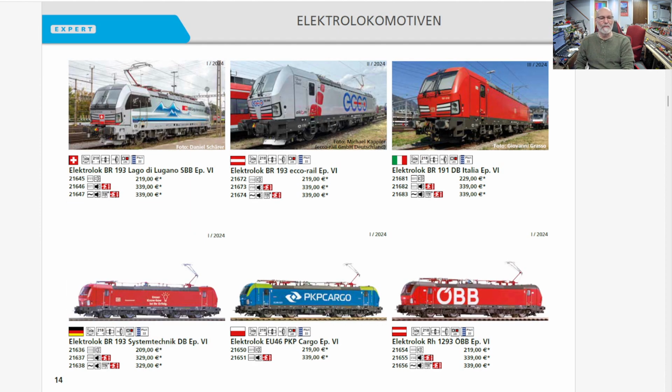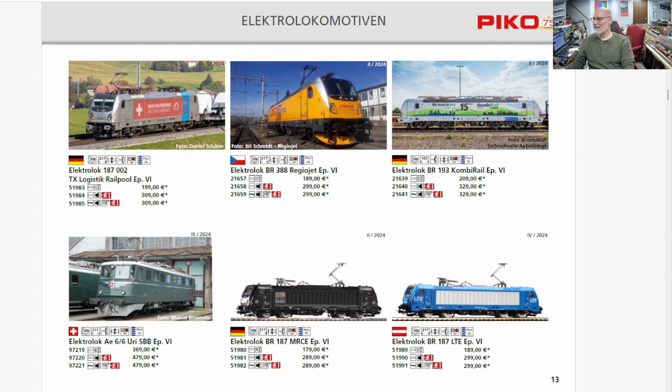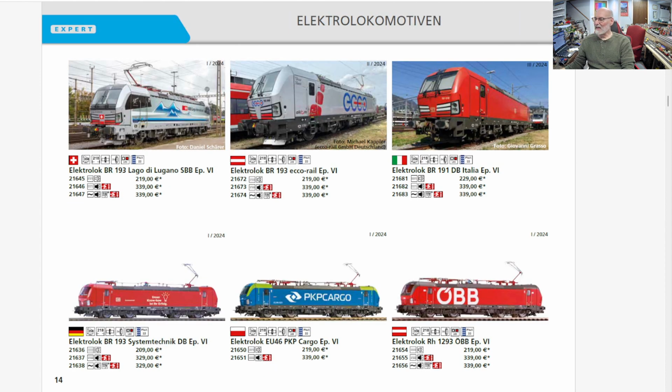All right, here we have quite a few Vectrons. So we got a Swiss Vectron for SBB, the Swiss National Railways. Then we've got an Austrian private company. I do not believe that is ÖBB. I could be wrong, but I think that's a private company, the ECCO, ECO. Then we've got an Italian Vectron, which is called the Class 191 there. Down below, we've got a German, and Märklin released that model with that livery a couple of years ago. It's celebrating the electronics. Whoops, sorry, some of these you almost want to zoom in because it's kind of hard to see, but I'm trying to do a quick video.